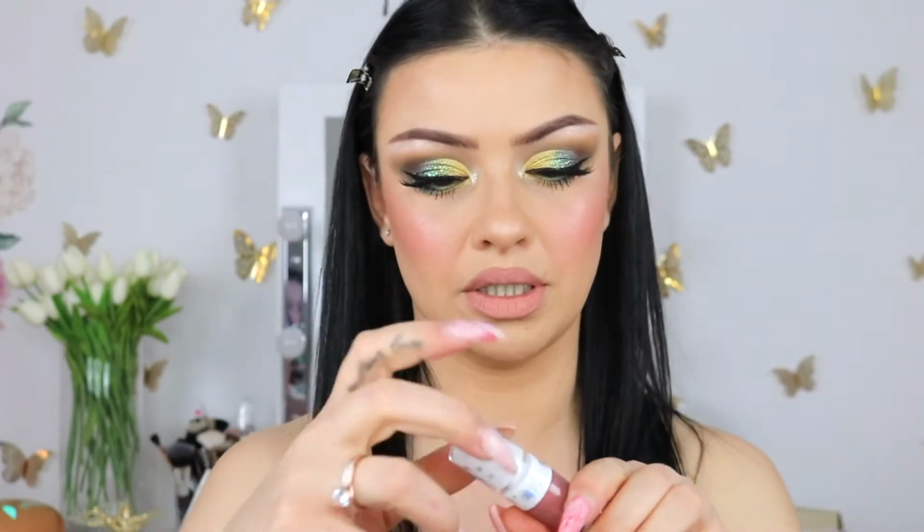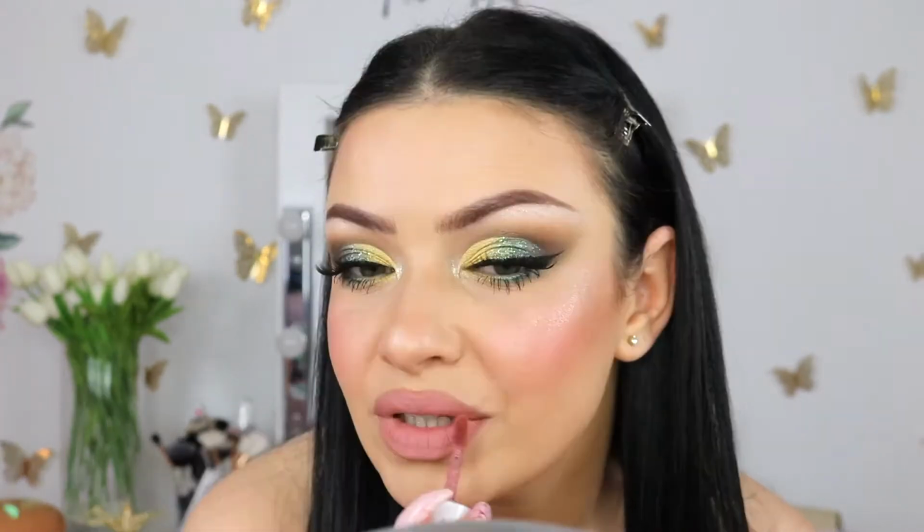Should I go with a little bit of this one on top? Yeah, let's do that. Even though it's a different color, this is a velvet finish, so let's see how it feels. It's a little bit hard to blend it with the matte lipstick because, you know, it's matte, but I feel like my lips look better now. Look at that. Wow. Right?